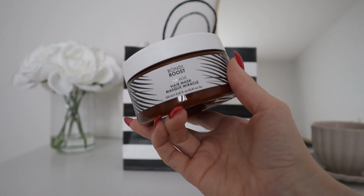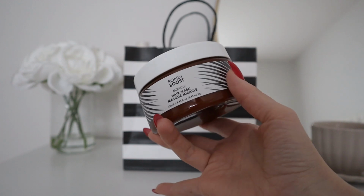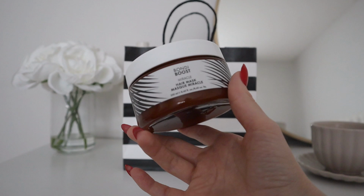I do currently wash my hair once every 3 to 4 days, so I don't do a deep conditioner every time. I usually do one every other time. These things tend to last me a really, really long time.